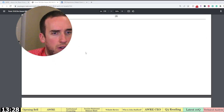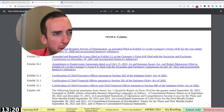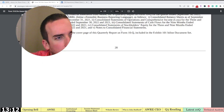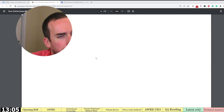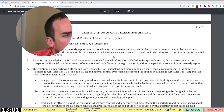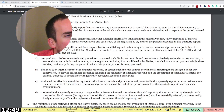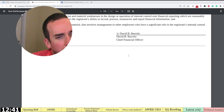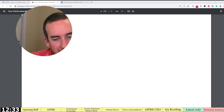No senior securities, no defaults. Okay. Let's go down to exhibits. It's a little laggy. I'm sorry about that. Honestly, just looks like a pretty cut and dry 10Q. Okay. I, Robert Eckel, CEO, certify that I've reviewed this 10Q. Okay. Based on my knowledge, it does not contain any untrue statements. Okay. The CFO is saying the same thing. Boring but good. That's it.